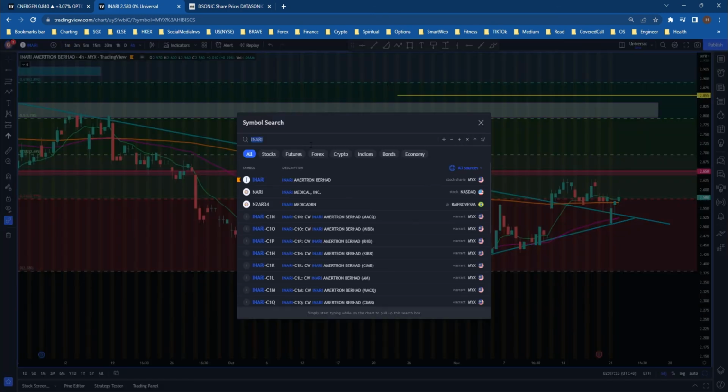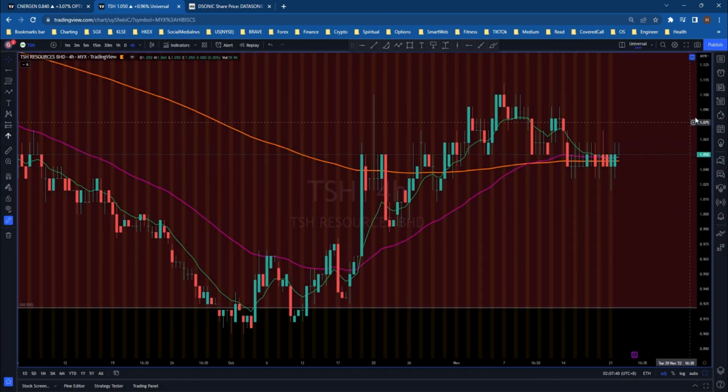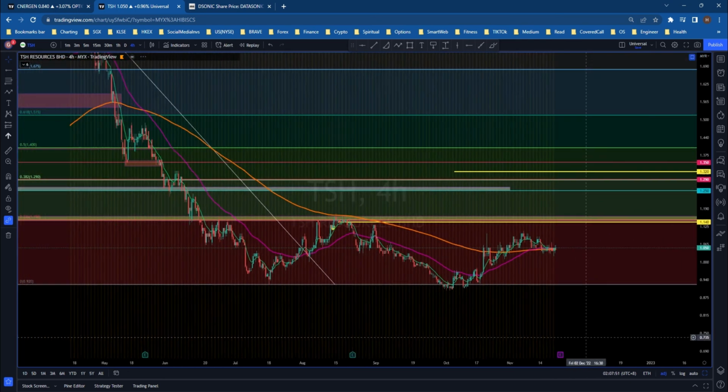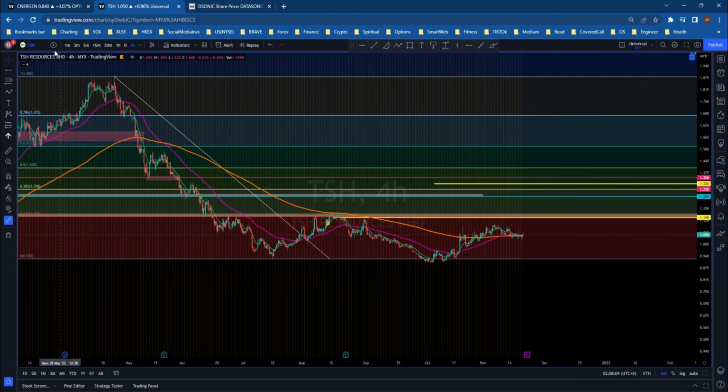So after INARI, I think I covered TSH, the plantation. As I told you earlier, if you have good holding power, and it is doing well at this point of time, this is a turning point since May, on the 4 hour chart. If it breaks 113 and moves up, this guy would definitely fly.